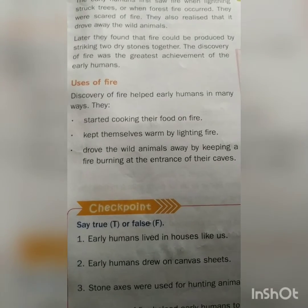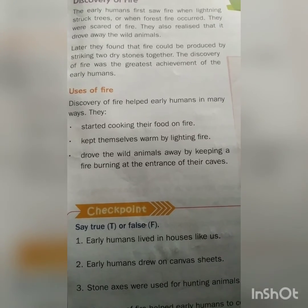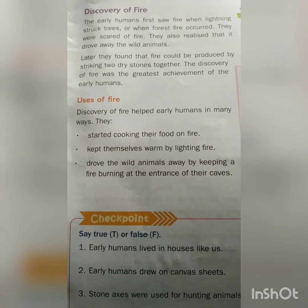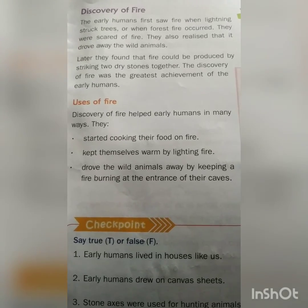And also they kept a fire burning at the entrance of their caves so that wild animals couldn't attack them, and to protect them they kept fire at the entrance of their caves, and also it kept the caves warm, and like this they learned the various uses of fire.